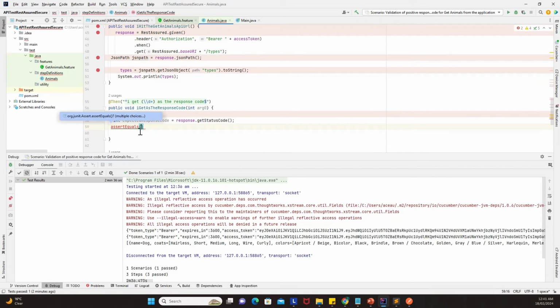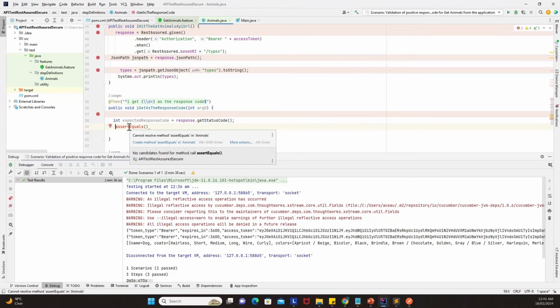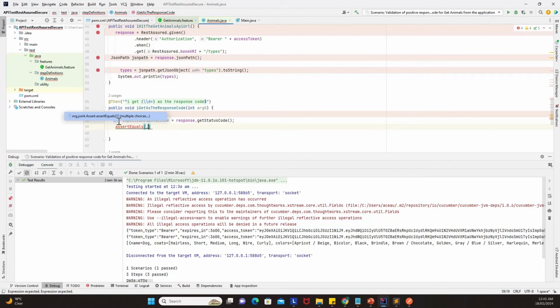As I type assertEquals, you can see that I have to import this particular JUnit Assert. So I'll just hover on top of this and click on import static method, which is JUnit. And after that, I'll just add a couple of variables here, which is expected response code as well as actual response code. Now actual response code is 200.